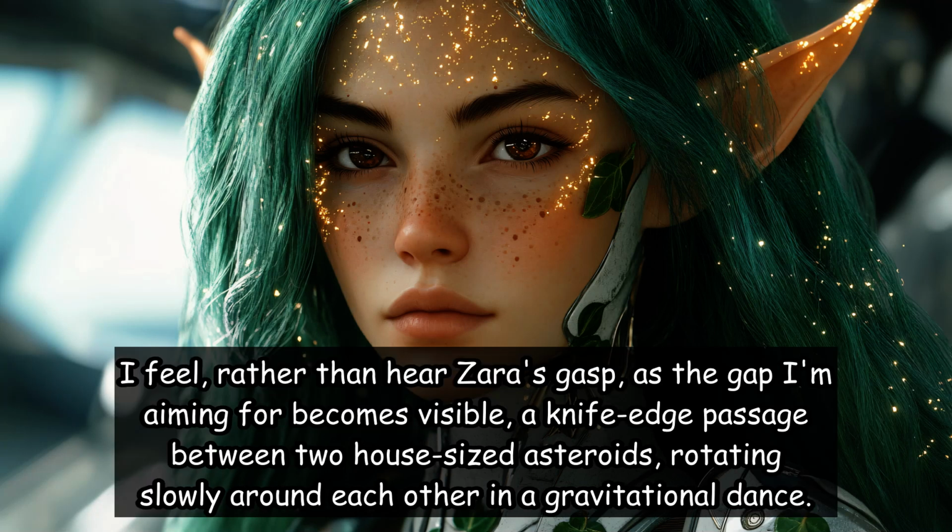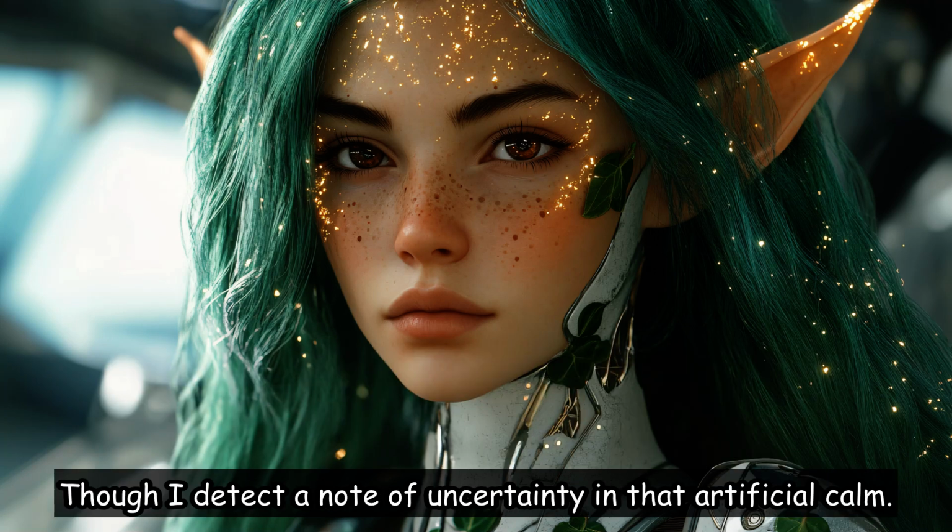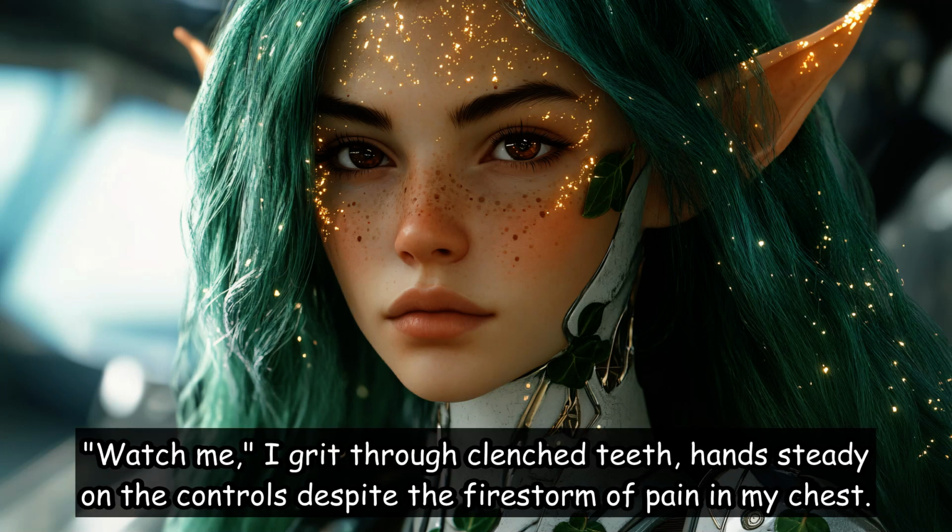I feel, rather than hear, Zara's gasp as the gap I'm aiming for becomes visible, a knife-edge passage between two house-sized asteroids, rotating slowly around each other in a gravitational dance. "You'll never make it," Voss observes, though I detect a note of uncertainty in that artificial calm. "Watch me," I grit through clenched teeth, hands steady on the controls despite the firestorm of pain in my chest.